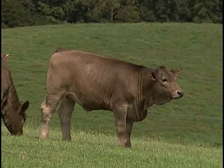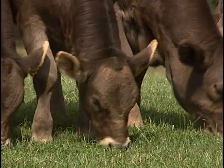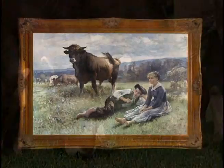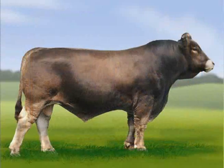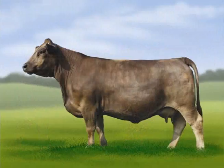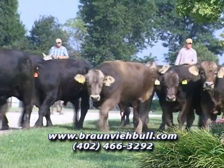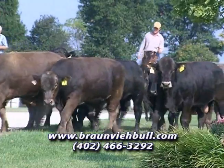Braunvieh are a docile breed. The name in English means brown cow. These cattle originated from the Swiss Alps and are long, strong, and correct beef-type animals. Due to their desirable traits of reproductive efficiency, adaptability, and carcass quality, Braunvieh are used in all major countries of the world.